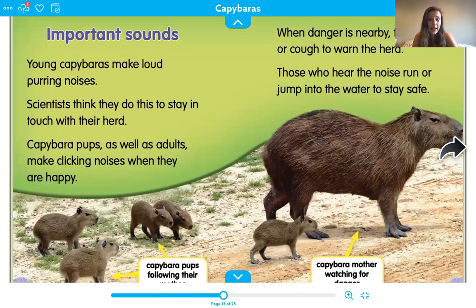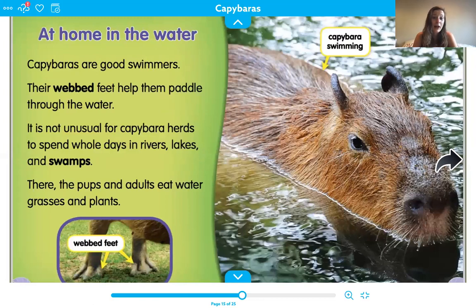All right, important sounds. Young capybaras make loud purring noises. Scientists think they do this to stay in touch with their herd. Capybara pups, as well as adults, make clicking noises when they are happy. When danger is nearby, they bark or cough to warn the herd. Those who hear the noise run or jump into the water to stay safe. So here's the mother watching for danger, and here are the pups following their mother. So they communicate with a lot of sounds.